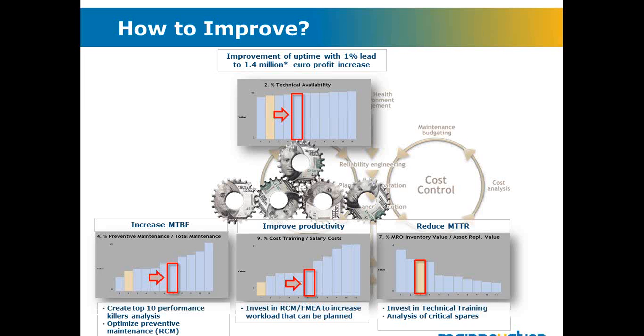Now, some examples of improvement projects would be to create a top 10 performance killer analysis, to see how you can reduce failures on those equipment items that really fail a lot. And of course, we're going to optimize our preventive maintenance program using, for example, RCM methodology. Another one is that we improve our productivity. We'll invest in training. For the people who do the RCM analysis, let's involve all the mechanics in it, so that they understand the mechanisms behind preventive and corrective work, and also have some commitment in the plants. And last, to reduce our mean time to repair, like I said, we can invest in technical training for those mechanics, and we can do an analysis of critical spares.